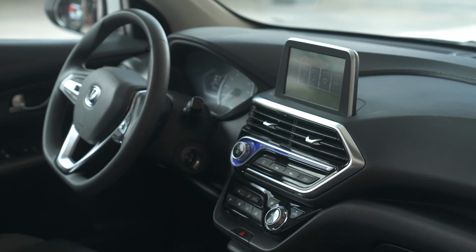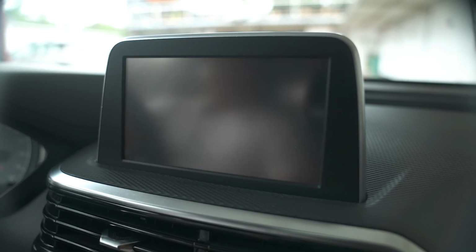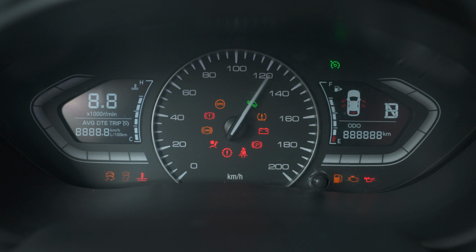So also right here, you got a floating 7-inch touchscreen, which is kind of plasticky. It doesn't have Android Auto or Apple CarPlay, but at least you got a touchscreen with Bluetooth. And the gauges are also nice and legible.